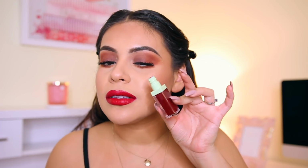Oh, that's a little bit more red than what I wanted. Okay, so this is not the color that I honestly wanted for this look. Look how dark it looks in the tube. It looks really, really dark, and then you apply it and it's a little bit more red. So I'm going to go look for something different in my collection. I'm just going to layer it because I do like the color and I don't feel like taking it off, and I'm going to see what I can find.